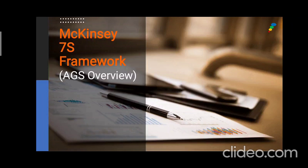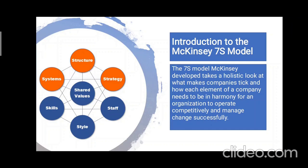Introduction to the McKinsey 7S model. The 7S model McKinsey developed takes a holistic look at what makes companies tick and how each element of the company needs to be in harmony for an organization to operate competitively and manage change successfully. Rather than focusing on a roadmap to change, the McKinsey 7S framework stresses that the coordination of the seven critical components of the company is what's most important in a change strategy.